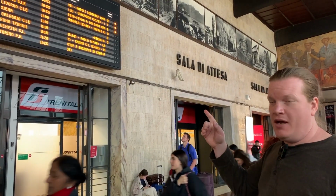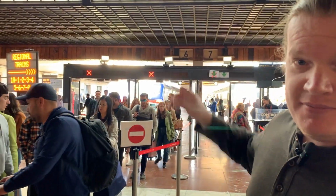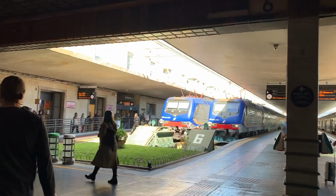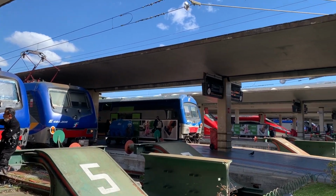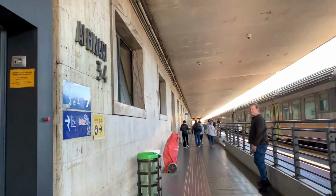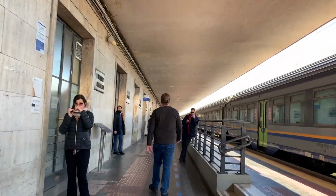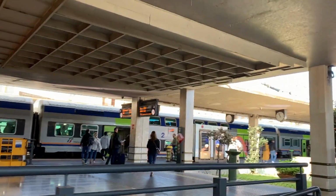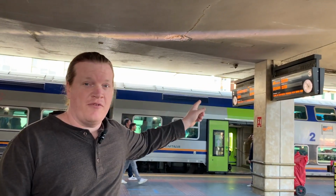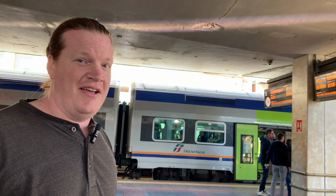According to the big sign in the sky, we got to go to platform 3, so let's find out where that is. So it looks like platform 3 is over that way, so we're going to head over there now with our tickets. Platform 3. So 1, 2, 3, 4 are tucked away in the corner in the back, so you got to walk in and know where you're going.